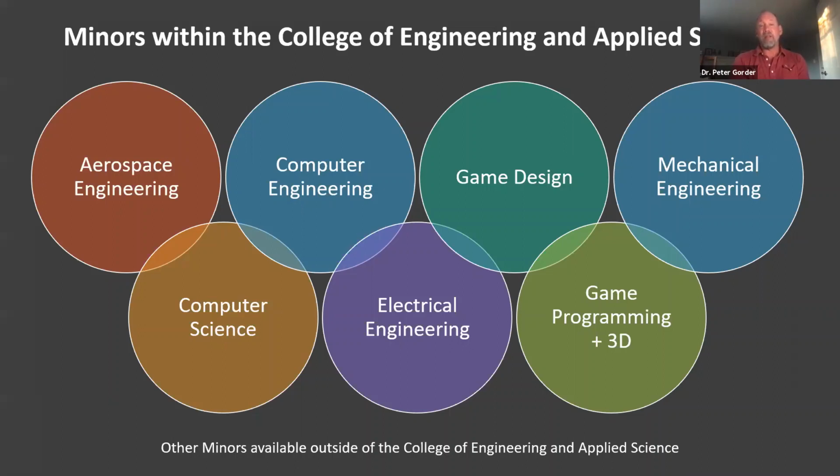Another minor that a lot of our mechanical engineering students pursue is a math minor. That's not on this list. It's offered by the math department, and so not in our college. But the way that they have the math minor structured, and because of all the math that's required in the degree, it ends up being, I think, one extra class if you want to add a math minor to your degree. So that's just something to think about and contemplate as you're going, and look at the requirements of the minors if one of those interests you.